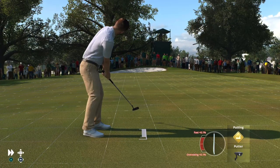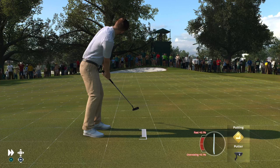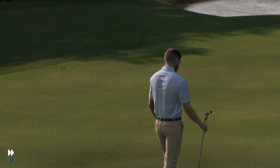It's not going to turn, is it? No. Yeah, that's a good strike. Good putt, just a little bit off the mark.